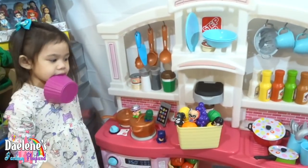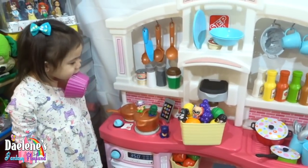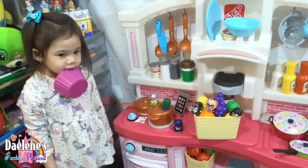So, okay, guys, there you have it. That is our Mashems and Fashems. Wow, why are you eating that bowl?